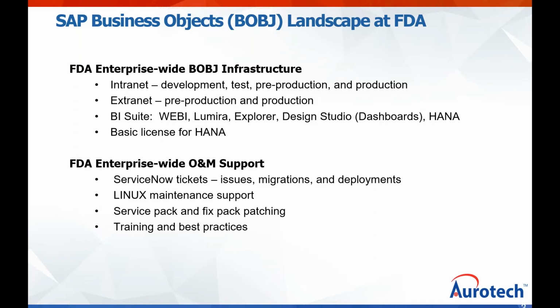So in the intranet, we have development, test, pre-production, and production environments. And in the extranet, for some of the customers that are outside of the agency, like NIH and CDC, they also use FDA data. So for them, some applications are put in the extranet environment. And scope-wise, we also do O&M support and also some of the DME task orders that the different FDA centers put in requests for.